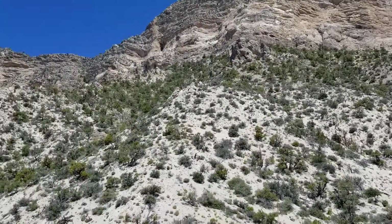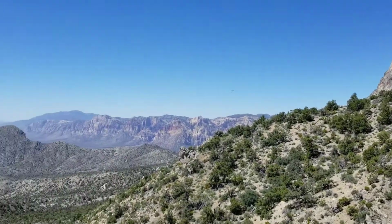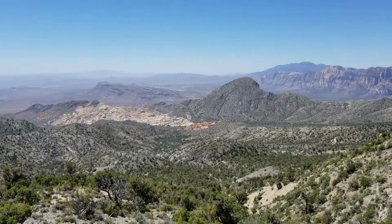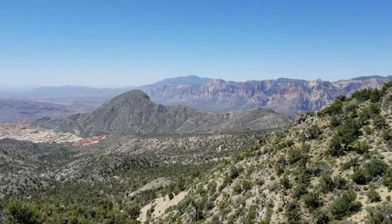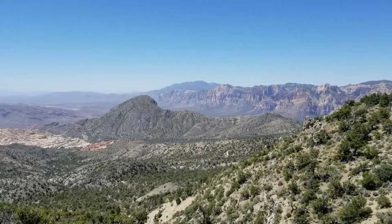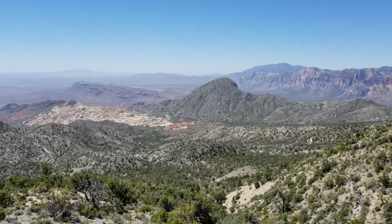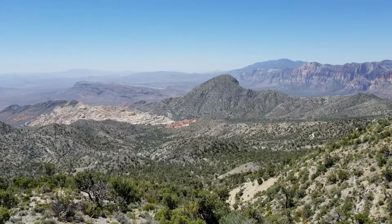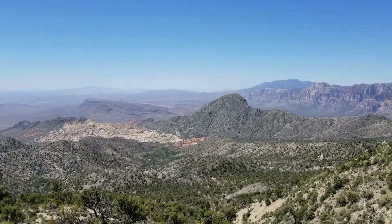Now, from this perspective, I can see another potential route, and that route would be go down to the Calico, go around, go over the Turtlehead Peak saddle, which is to the right of Turtlehead Peak, descend, go just to the other side of those painted rocks, the Calico rocks there, and then come up the wash.